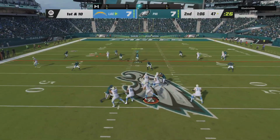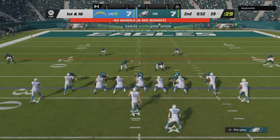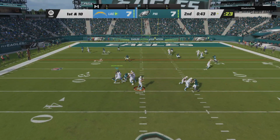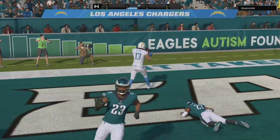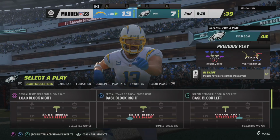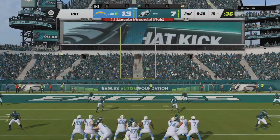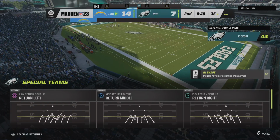Herbert off of play action. Throwing left side, it's complete. And he's going to be taken down at the 28-yard line. Again, Herbert. And this is caught. Touchdown, Chargers. Keenan Allen with his second touchdown here in this first half. And the Chargers will take the lead here in the final minute of the first half. Extra point splits the uprights, and that makes the score 14-7.